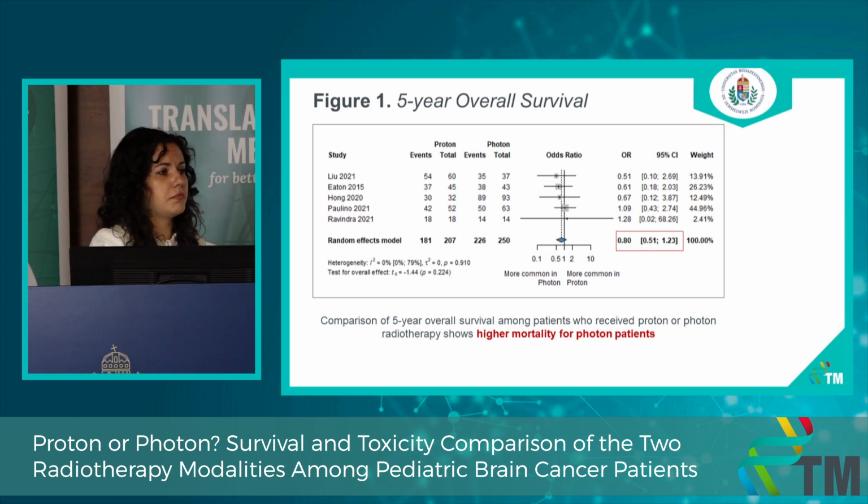In the first plot, you can see the 5-year overall survival, one of the most important outcomes from our analysis. All of the included studies are retrospective cohort studies with a homogeneous population, and around 500 patients were included in this plot. The odds ratio in this case is 0.80, which is a statistically not significant result, but clinically we can say that proton radiotherapy can increase the 5-year overall survival rate.